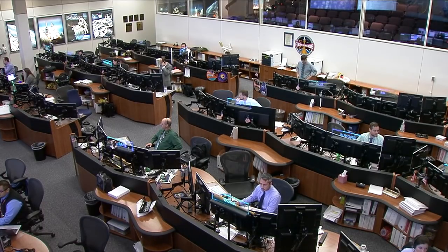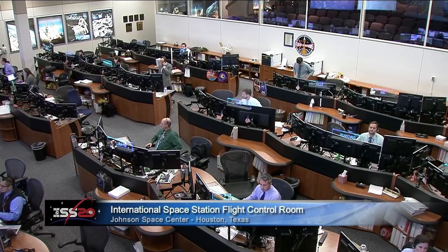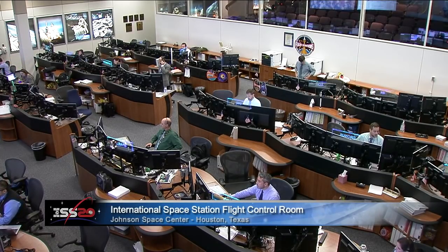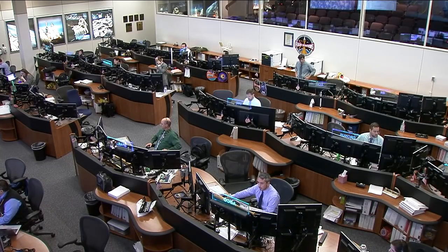Station Flight Control Room here at the Johnson Space Center in Houston, where the Orbit 2 team of flight controllers is on duty at this hour, as they have been for the past several hours, working in concert with their Russian counterparts half a world away at the Russian Mission Control Center in the town of Korolyov outside Moscow.